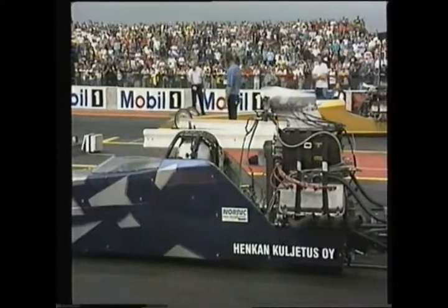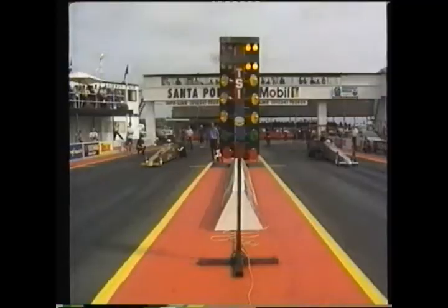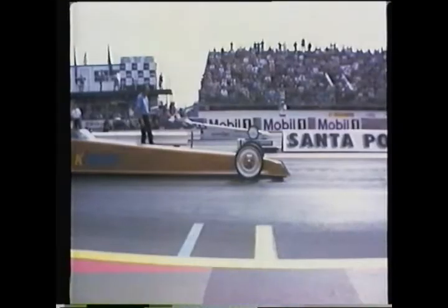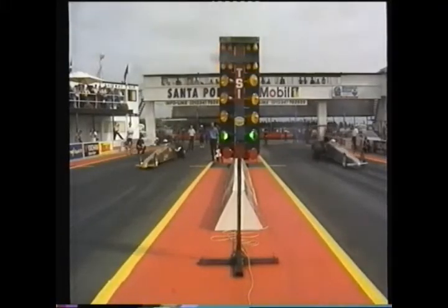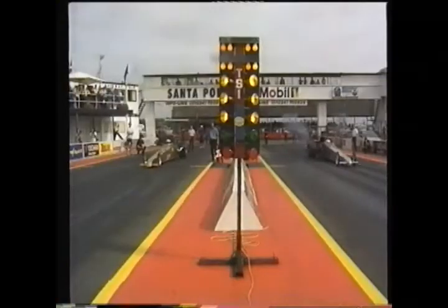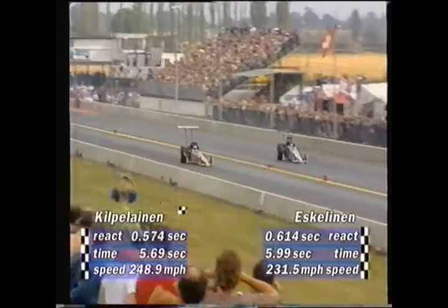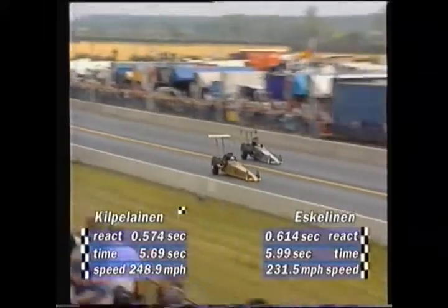Well, indeed, number one qualifier with a new European record, a 5.708 for him, really has become the surprise of the championship. Both cars in pre-stage, into full stage, Kilpilainen the last man in, and Kari Eskelinen out ahead at half track. But look at the power the Gold Car's making, takes the win with a 5.69 through into the semi-finals. Well, in this race, you could see the quicker reaction time from Kilpilainen, but the car not as quick over the first half of the track. Certainly makes up for it in the second half.